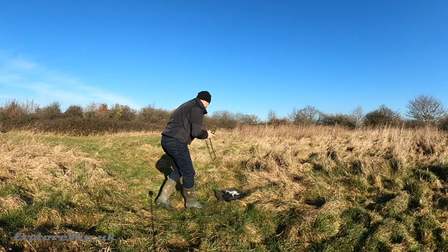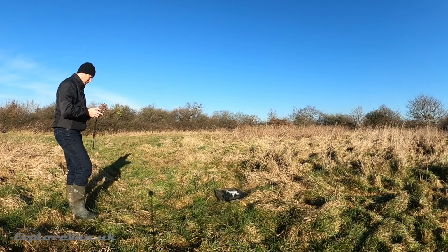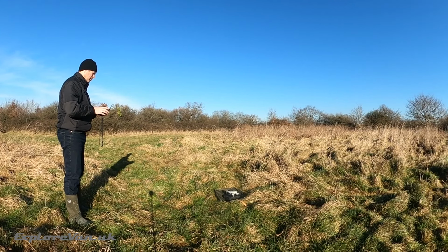Whilst it's possible to hand launch the Mavic Mini with its exposed propellers, it's not something DJI recommend, and sometimes finding a suitable place on the ground to take off can be a challenge.